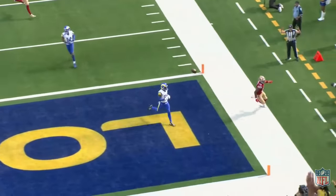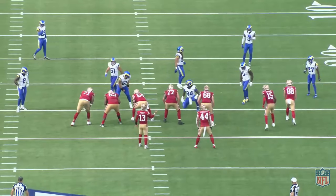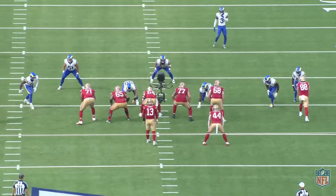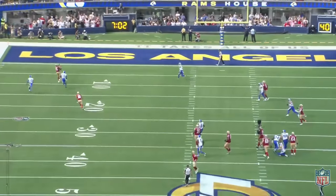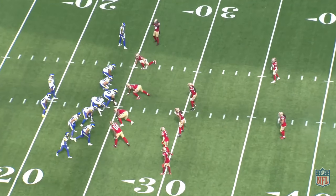Catches, 175 yards, and 3 touchdown receptions for Jauan Jennings in this game. The 49ers go back up by 2 touchdowns, leading 21-7 halfway through the third quarter.